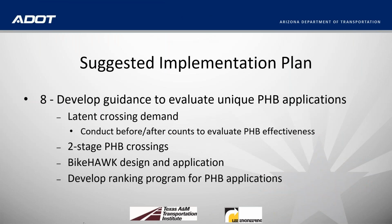And then number 8, develop guidance to evaluate unique applications. Talked about earlier, latent crossing demand, 2-stage crossings that Tucson has been using, and 3 other agencies across the country have been. Well, actually 2-stage crossings is one that I showed you. Tucson has some, but Scottsdale had one that I showed. The bike HAWK is what Tucson is using, so develop guidelines for the application of those.